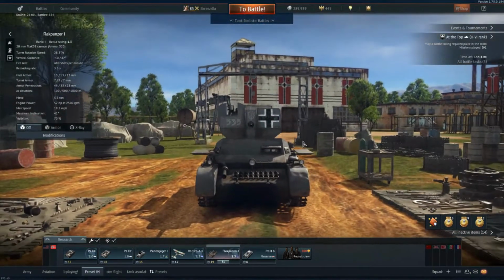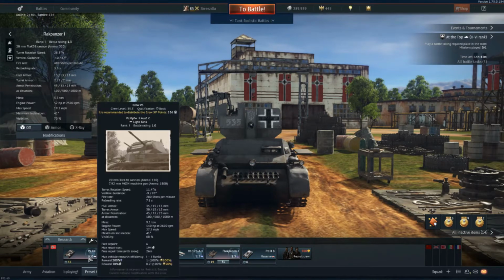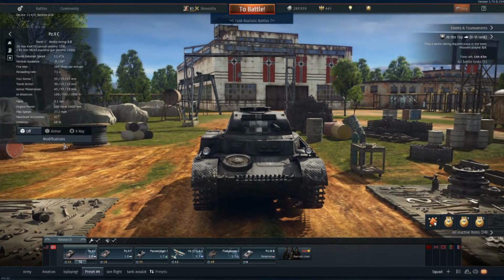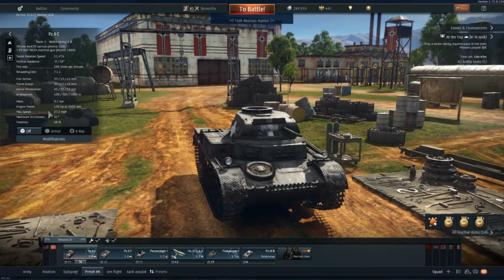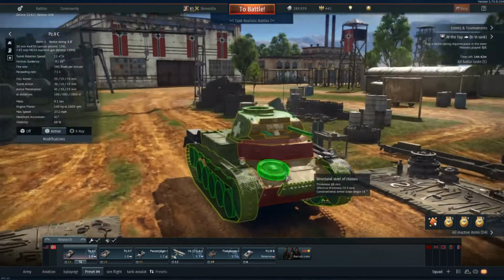So you can see here how small the tank is when comparing it to the Panzer II. The Panzer II is much wider, has much better armour, more crew, things like that, but it does suffer. It doesn't have great armour in all honesty, and the biggest problem is the gun.